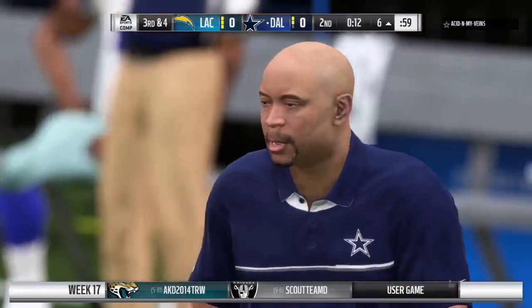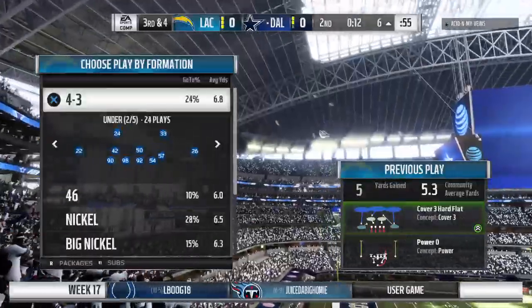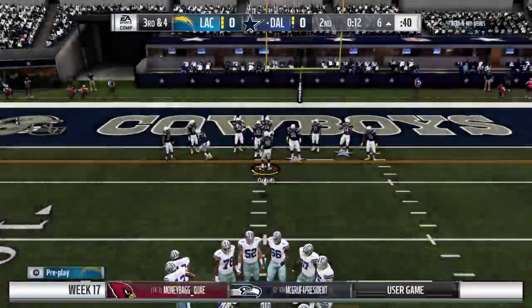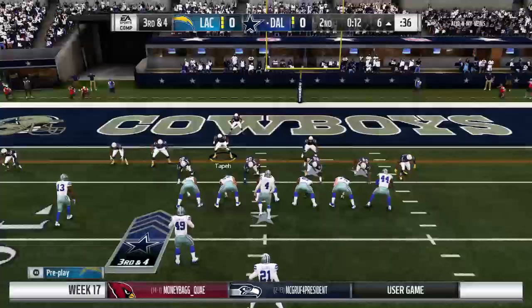Now the Cowboys going to burn the first of their timeouts as they'll stop the clock, with 12 seconds to go in the first half. The Cowboys noticed on that 3rd down, 0 for 3 to this point. They could use a conversion. This is 3rd and 4.